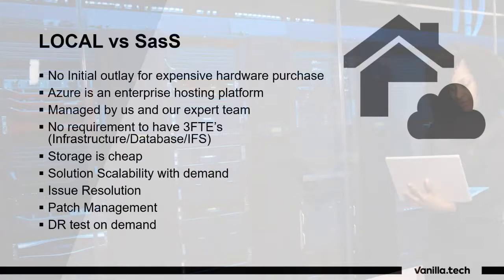We've got the scalability of Azure. We can quickly scale up our environment if we decide that, okay, we've won a new contract and now we've got an extra 300 users. Our old tin and our old hardware is not cutting the mustard anymore. We can quickly change up the size on Azure to give you more power and more resources. The Azure storage, it's cheap, it's fast, it makes more sense than buying expensive SANs anymore.